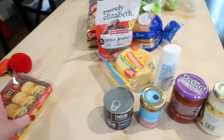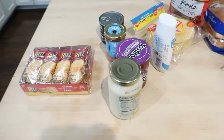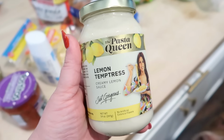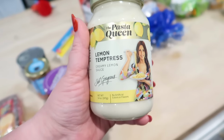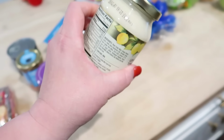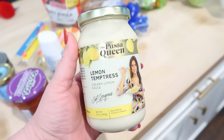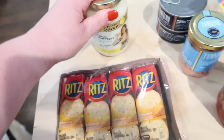Okay, and then I also picked up some things from Walmart, not too much stuff, but I thought I would just share it with you guys really quick, very random. This is new, I think. I've never seen it before at Walmart. The Pasta Queen Lemon Temptress Creamy Lemon Sauce. They had other flavors too, different marinara, spicy marinara, vodka sauce, a couple different Alfredos. So let me know if you guys have seen this before or tried it and if it's good.